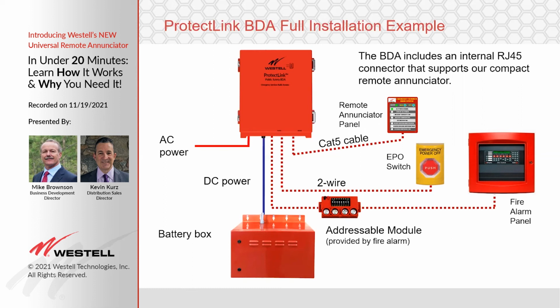So all that's needed is one remote annunciator panel. But if for whatever reason on a ProtectLink system, the AHJ wanted a second panel, like Larry's asking here, that second panel is wall mount. It is designed to be a flush wall mount, ideally on a 2-gang electric box. That way, all of the cabling is completely hidden and protected.